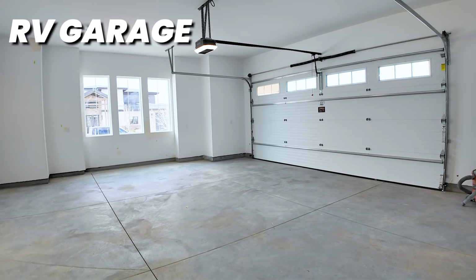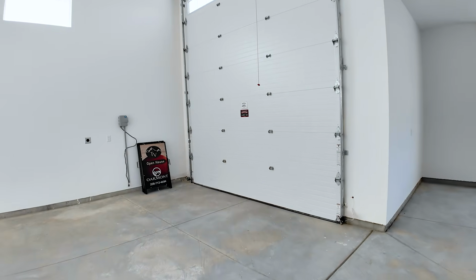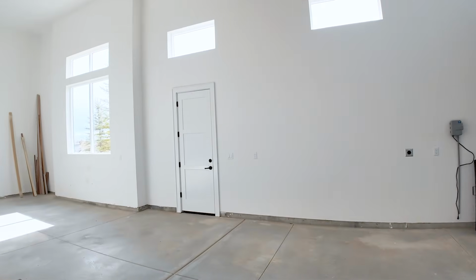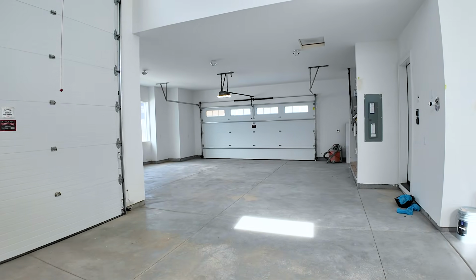Now, real quick, this is the garage. It's an RV garage. It's a little echoey in here, but it's interesting because it's tucked away behind the corner of the house, an RV garage with lots of light in here. Now, it's not real deep. It's only about 35 feet or so.